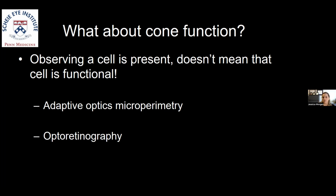My lab is currently involved in two techniques to do that. The first is adaptive optics microperimetry, and the second is an up-and-coming technique called optoretinography. I'm going to talk briefly about each of these two functional measurements that we're able to do still through our adaptive optics imaging capabilities.